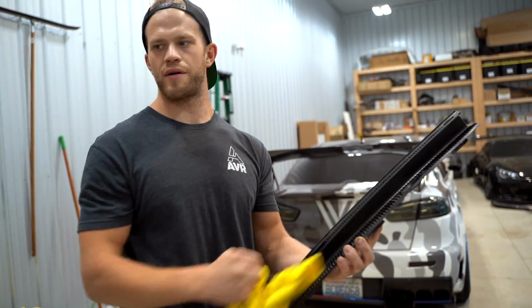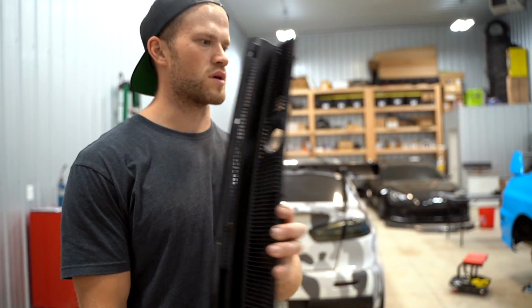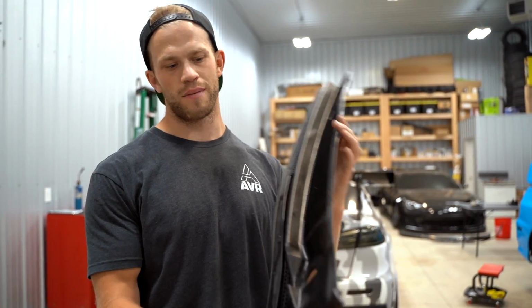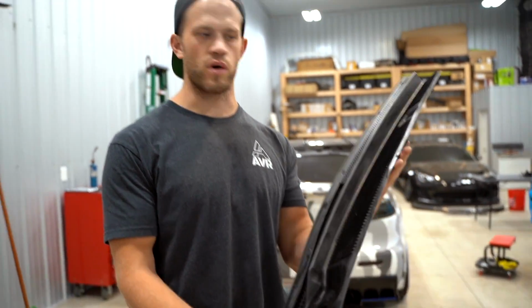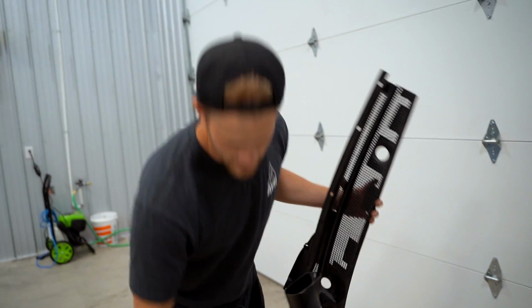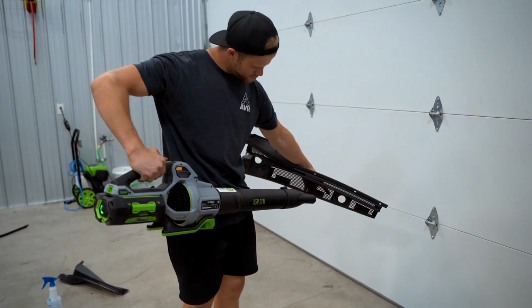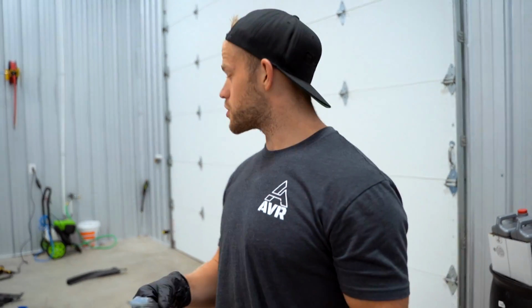Nice and clean. Now here's the problem. It's still a little bit wet. These things cannot be wet whatsoever. If you put trim coat on top of something that's wet, it's gonna turn white. We don't have compressed air yet, so we've gotta bust out the leaf blower. We got everything dried up with a heat gun and a leaf blower.